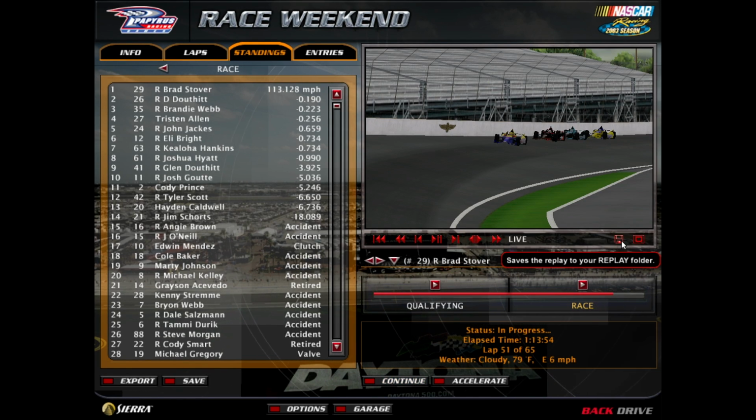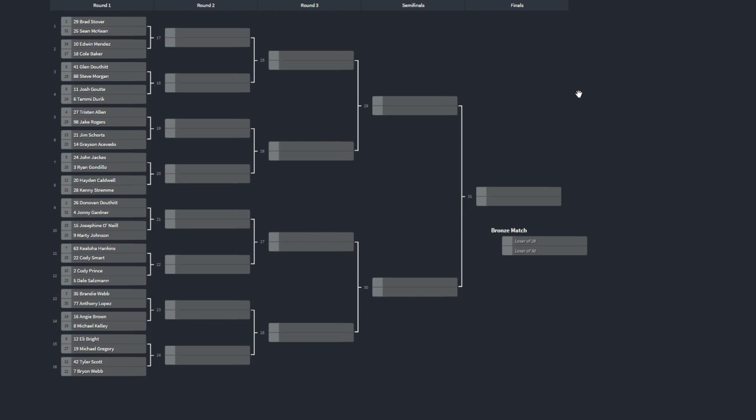Alright, when we come back, we'll give you the seating for the chase. And we are back here. So here's how the chase is gonna look for the next races. So 32 drivers have a chance at the title, but Josh Hyatt, after losing to Kealoha Hankins, he is out. So your winner, Brad Stover, will be facing Sean McKean in the 25.